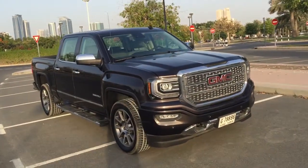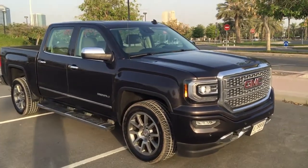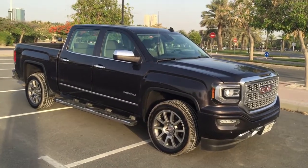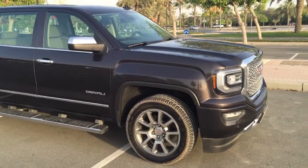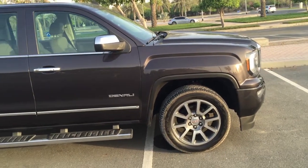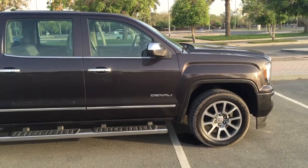I'll tell you, one of the joys of driving a truck like this, and it's a really bad thing to say, but particularly here in Dubai traffic, nobody messes with you. People get out of your way. And nobody cuts you up. They see the size of this thing, they see that imposing grille with the GMC lettering there, very bright, very clear, very strong, and they go, yeah, I'm not going to pick a fight with that. And you know what? You can't blame them.